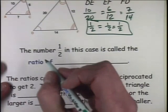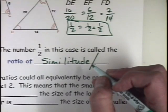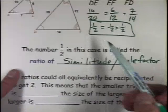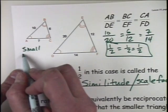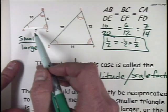Now, if you don't want to call it the ratio of similitude, or your teacher doesn't call it the ratio of similitude, remember that's just a fancy thing for what we talked about last week. It's the scale factor. Okay? Now, notice what we're doing here. We're taking the ratio of the small triangle to the large triangle, and that's why we're getting 1 half, because the smaller one is 1, the larger one's 2. If we were taking a similar ratio of the large to the small, then all these ratios would be flipped, and instead of 1 half, we would get a 2.